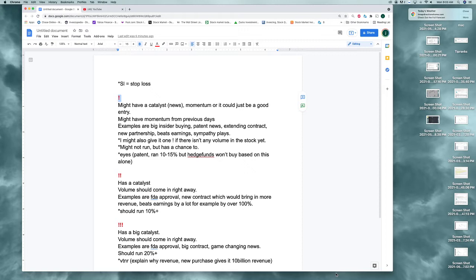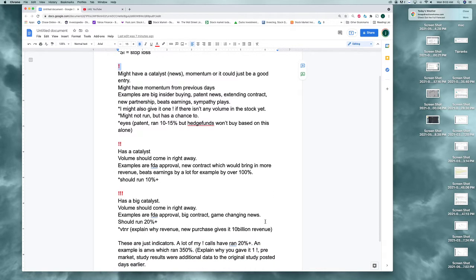Some examples are big insider buying, patent news, extension of contracts, new partnership, beating earnings slightly, or sympathy plays. And you need to understand that I'm going to give you an example. EYES, last week of May, it received patent news and it ran about 10 to 15%. But you need to understand that hedge funds, they won't buy based on this alone. And you need to understand also that hedge funds drive up the prices.